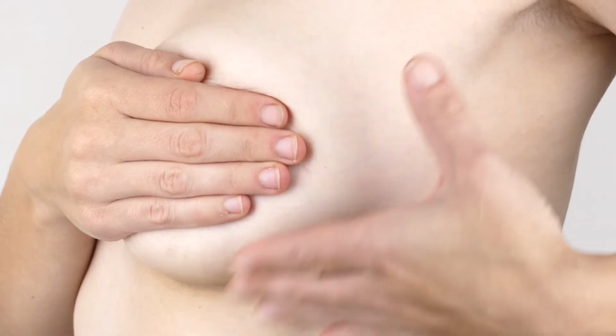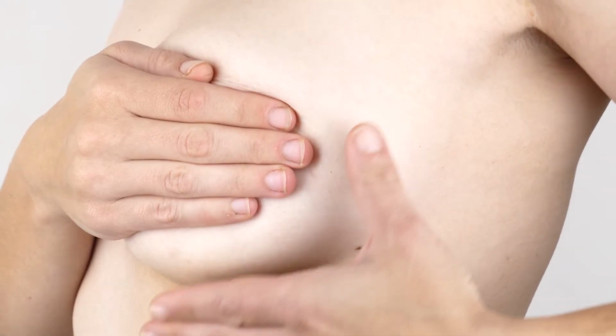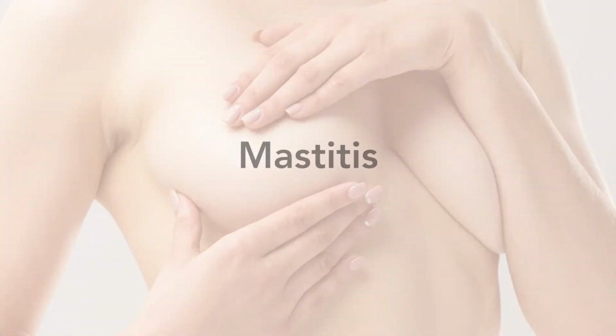When clogged ducts happen, it can be stressful. Not only is it painful, but the fear it will turn into mastitis can be stressful. Remember that not all clogged ducts will turn into mastitis. Stay calm, focus on the steps mentioned above, and tell yourself this is going to get better. Now let's discuss mastitis, which is a more serious condition that can occur when a clogged duct becomes inflamed and potentially infected.